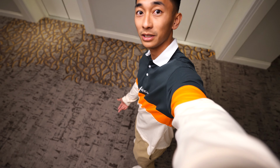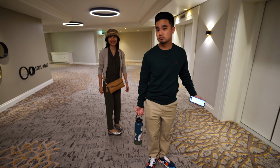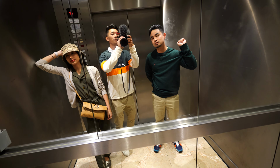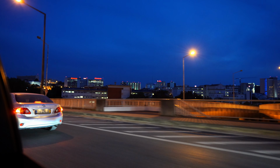And this is my fit of the day, fit of the night actually. Look at the color scheme and look at everyone else's. We're all matching. Yes, that's right. We're all matching. Yup, vibing. We're freaking vibing. Vibing, bro. Yeah, man.